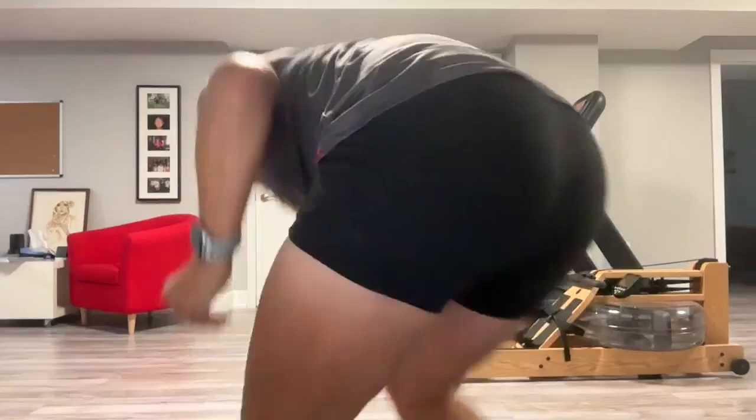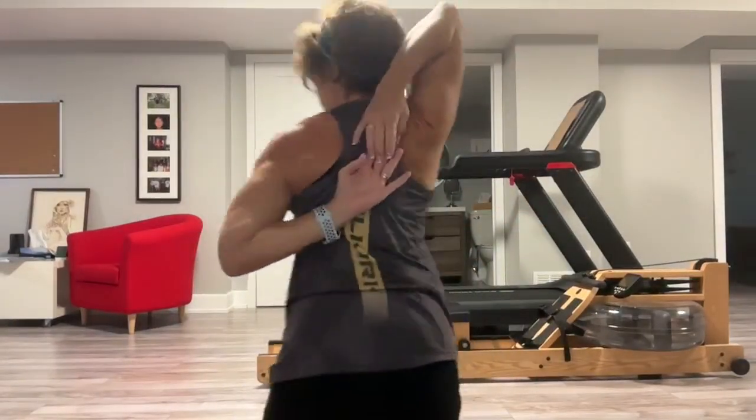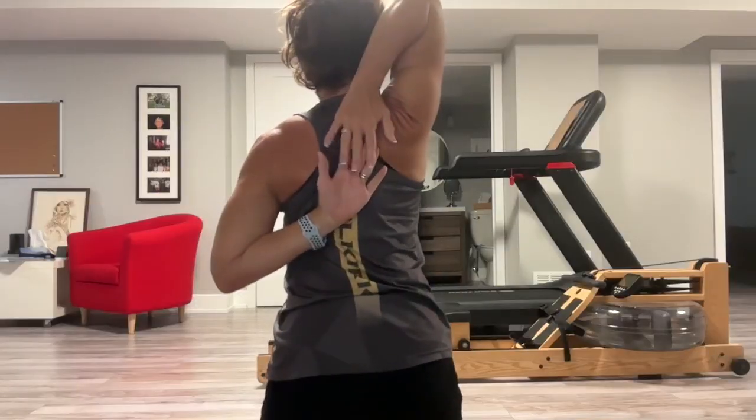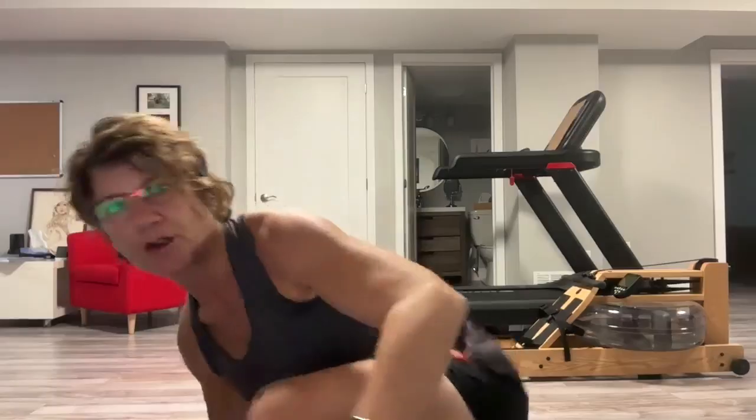Thoracic spine, as I said, can affect your overhead movement patterns. I'm going to show you something you can do for that. And a good test you can do, you should be able to put your two hands, hope I'm in the view. Yeah, you should be able to put one hand behind your back, the other over your shoulder, and you should be able to touch your fingertips. If you can't, potentially there are issues or immobility in your thoracic spine.